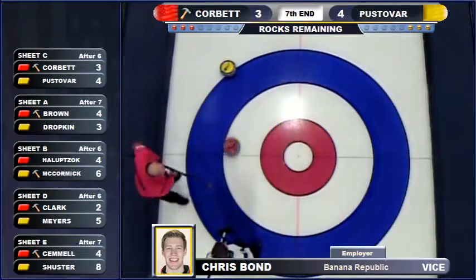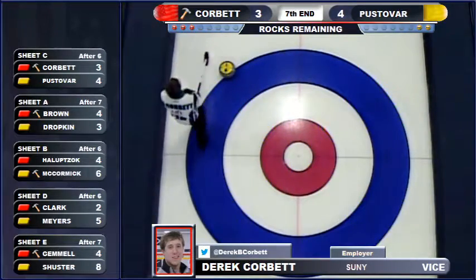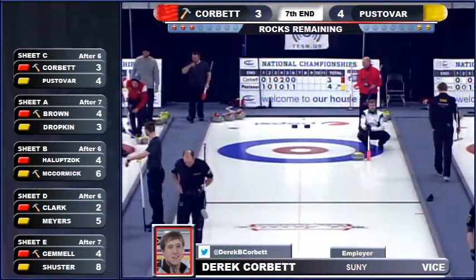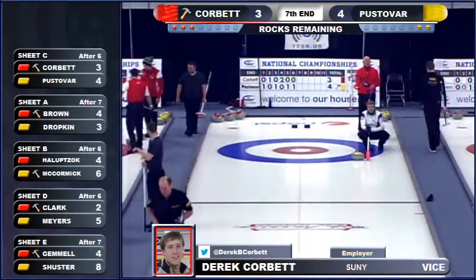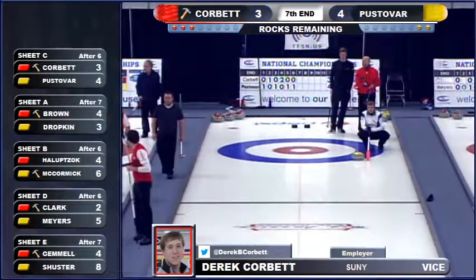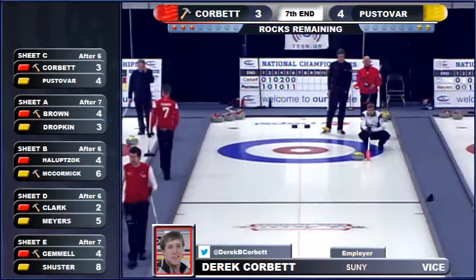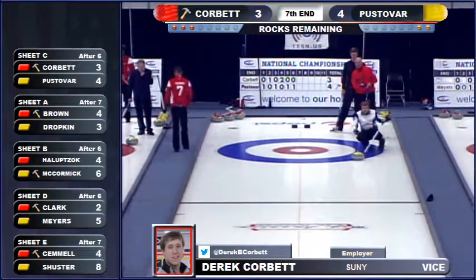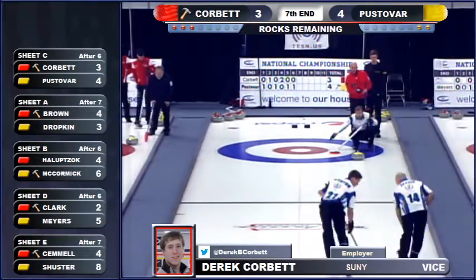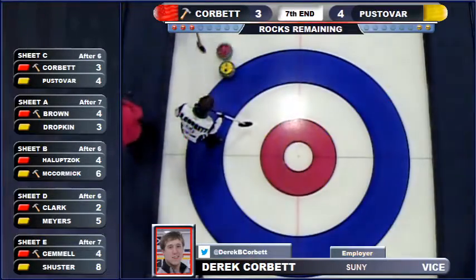They're going to roll out most likely. Oh, no. Checks up at the end. Still biting. Straight nose. Normal. You can see how that one guard by Paul Little drifting deep has sort of changed this end for the Corbetts. They've had to waste a few hitting rather than trying to establish some sort of corner guard. Yeah, that essentially forced him with Team Pustovar's execution of the hit and roll onto the rings. We're kind of all defense now.